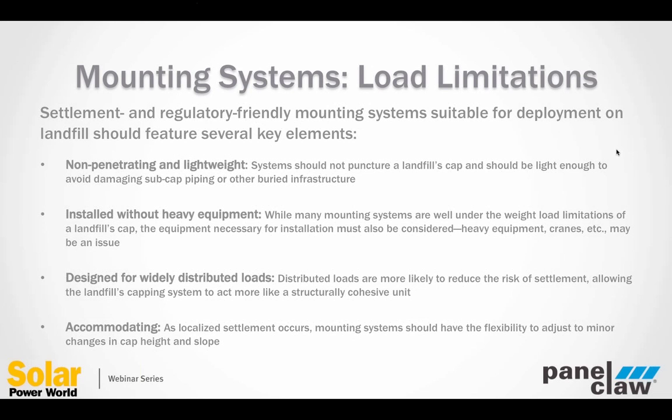The next issue is again around weight, so that you want to install without heavy equipment. What we find is landfill caps tend to have weight limits. Typically what we see is 854 PSF is the typical limit that you'll have on a regulatory compliant closure cap. And that sounds like a lot relative to what a system might weigh. But when you think about, for instance, bringing in large pieces of ballast on a truck or bringing in large construction equipment, the point loads under the tires can exceed that number.